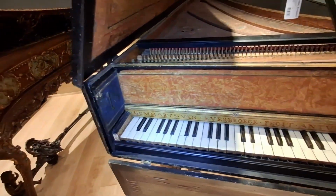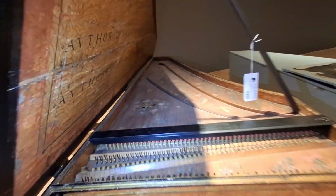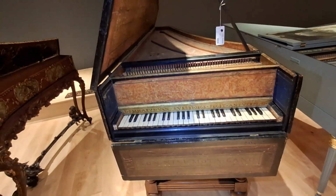This is a Flemish harpsichord here. This is Van Averbroek, I believe. One of the things I like about the Flemish harpsichord... Can we hear it?